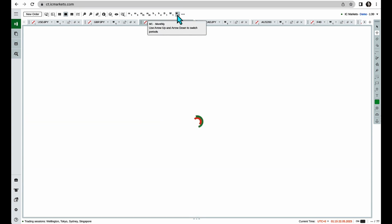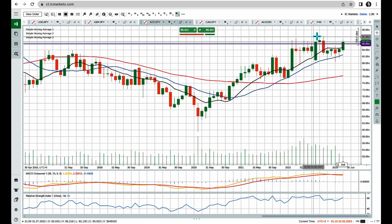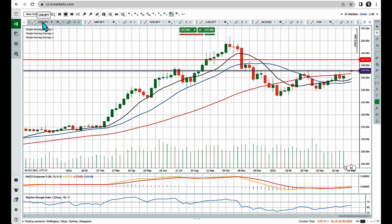Taking a look here on the monthly, we can see the sideways movement that we've been through in the last couple of months. So no clear trend on Kiwi yen on the monthly chart. Lastly, it's dollar yen, and it's still the same level of 138. So I'll go quickly through that market. I've got a couple of touches around that level, and it's quite nice and quite precise. And as we can see, the market tried to break above it.